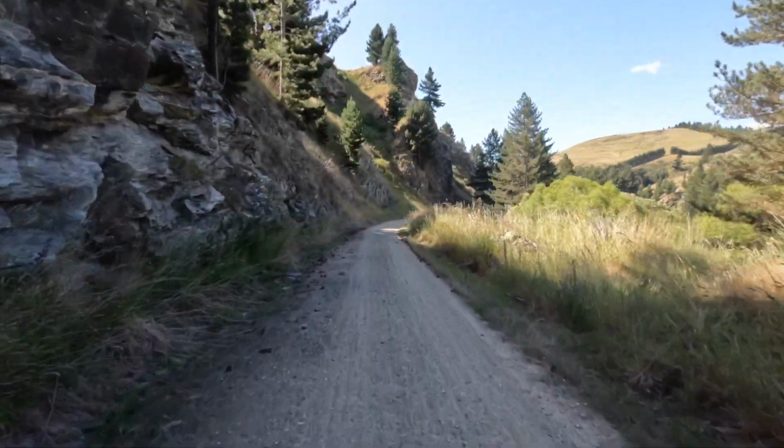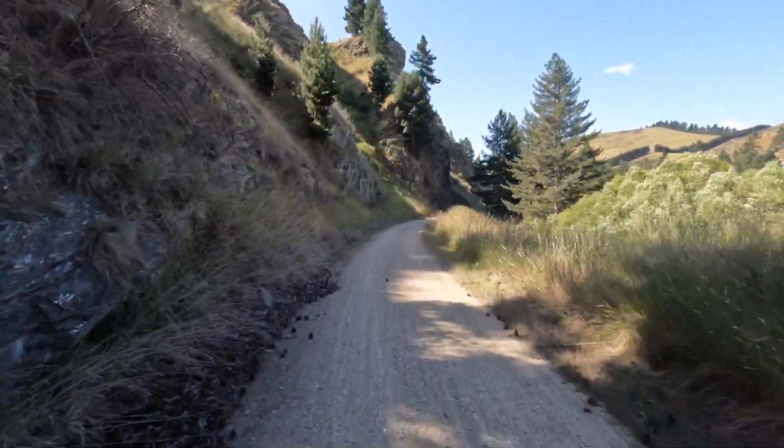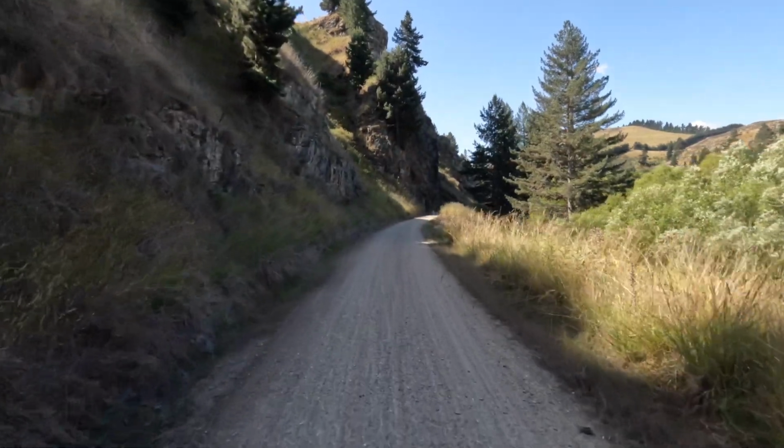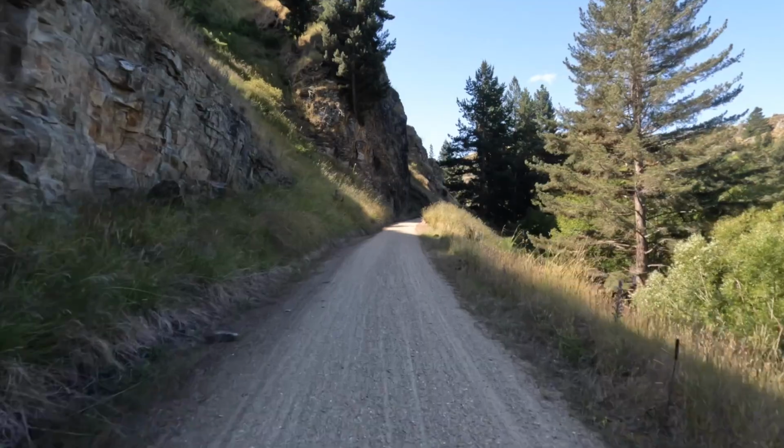Beautiful cuttings and cliff lines along here, and the pines, well, they're an exotic infestation, but they're pleasant in their own way.